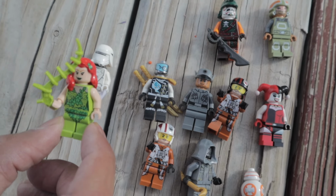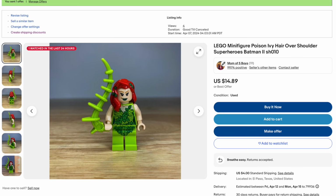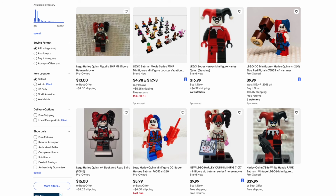This one actually did pretty good as well when we did a quick search on it. I think this one's gonna sell here pretty soon. This has 4 views and a watcher. And we have this one listed at $14.89 plus shipping. This one did as well. This one has 4 sale comps on eBay for anywhere between $13 and $15 plus shipping.